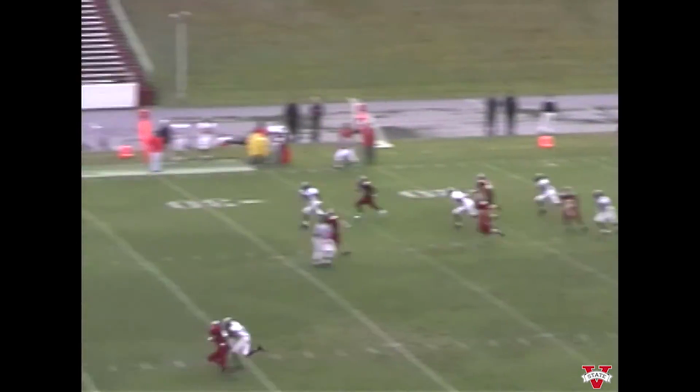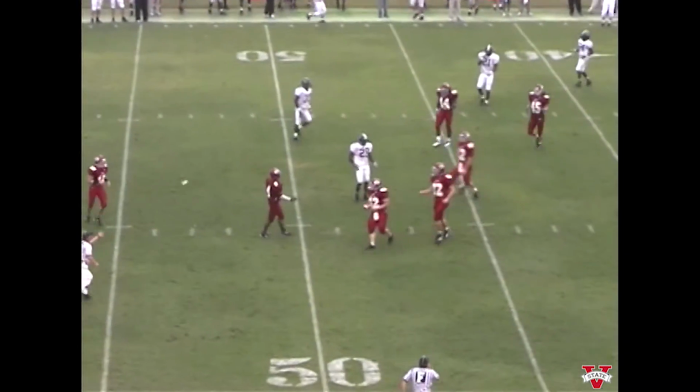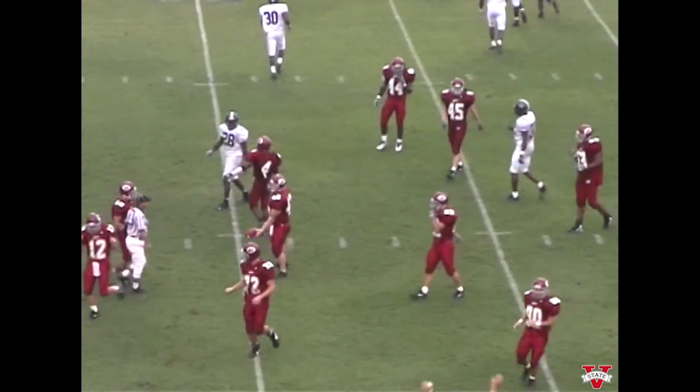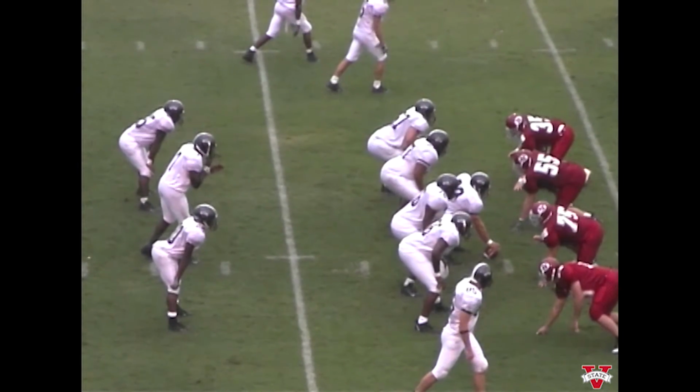Pressure up the middle. We don't get it. Wobbly punt, we're not going to get a return. It bounces backward inside the 50, and they'll down it at the 47, first and 10 for the Blazers in Henderson State territory.